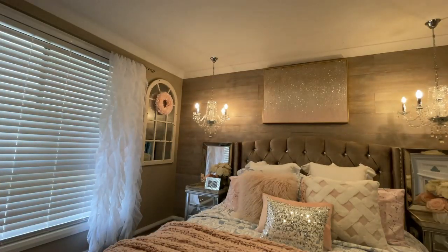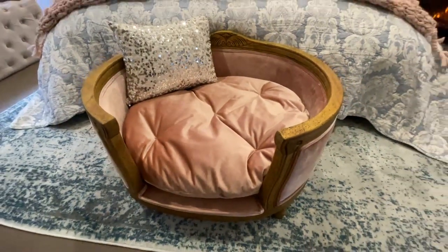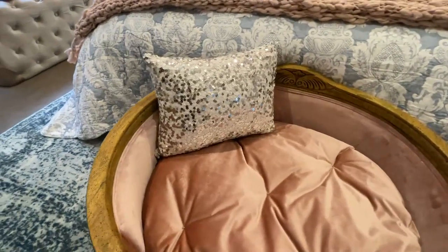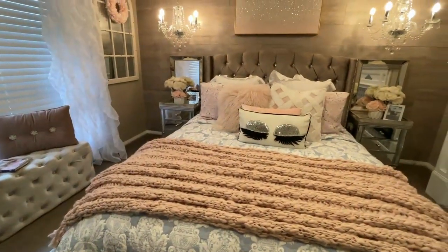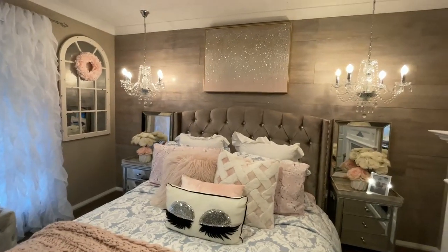Now, off camera, I brought in my adorable little doggy bed to place at the end of my bed. How adorable is this bed, guys? It is from Early Settler Furniture, and I think it is so cute. Also off camera, guys, I added some blush pink to my mantle. I add another one of those blush pink fake flowers, as well as a wreath.